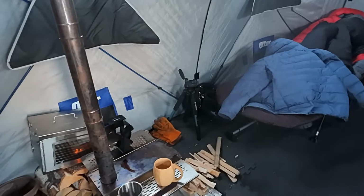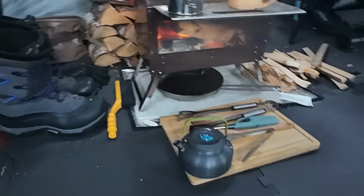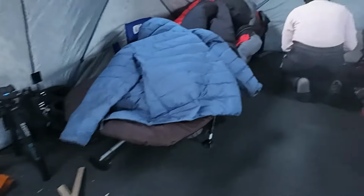So we did a little rearrangement. Took away the propane stove. Turned our wood stove sideways, and we have a hole, one for me at the door and one for wifey between the beds.